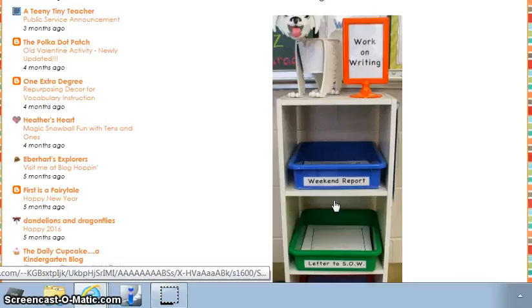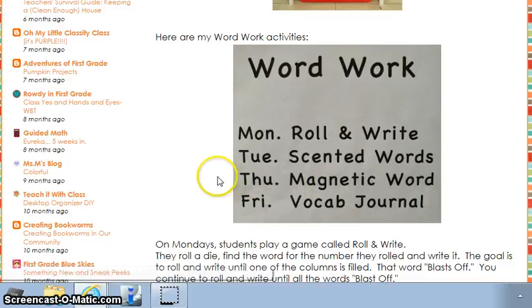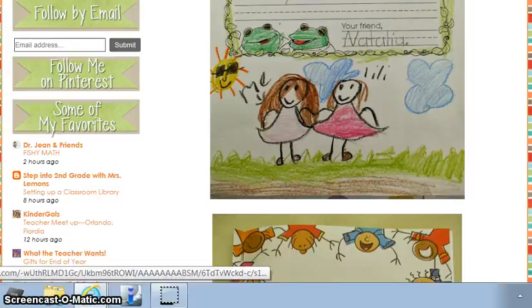And then she gives the different places for them to turn them in. And then she talks about word work, which I use in my centers, but I think that this is a great way to get the kids even more engaged. She has a roll and write, scented words, magnetic words, vocab words, and then if you look on the left here, she actually lists a bunch of different lessons to other websites that teachers have created on guided reading that you can use in your classrooms, and there are a lot of different activities to use.